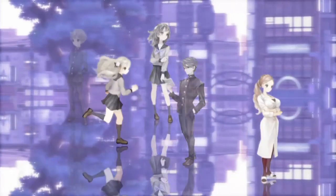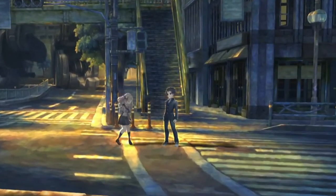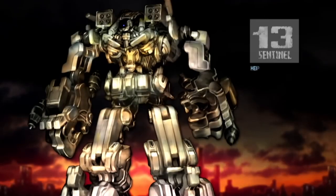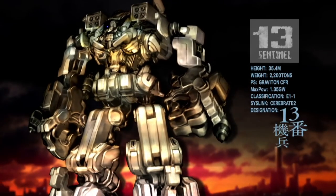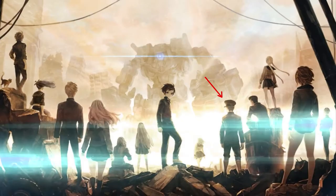Related note, is the sensei lady the students' regular school teacher? Is she their piloting coach? Is she just an NPC? The questions really burn here. She's only one of two adults that have appeared in any of the game's videos or screenshots so far. The other is this police officer here that's seen with this other delinquent.